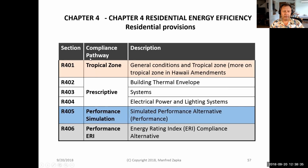And here we have the tropical zone. These are the compliance parts, and we have 4. We'll be seeing this later on. And we have the tropical zone, which is general, it's a prescriptive, which gives very unique requirements for Hawaii. And there's some actually delineated also in the IECC 2015, but the tropical zone is very specific for Hawaii because we added certain amendments also in there, certain requirements.